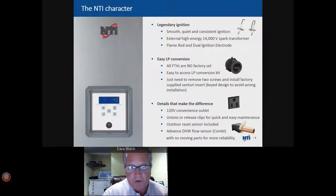Every FTV boiler is shipped set for natural gas from the factory. However, to convert it to LP is very simple. It's merely changing the Venturi baffle to the LP version. It takes just 2 screws to remove it from the Venturi, and there's a slotted key spot to avoid repositioning it out of place. So it literally takes about 2 minutes, if that, to convert the product from natural to LP gas.